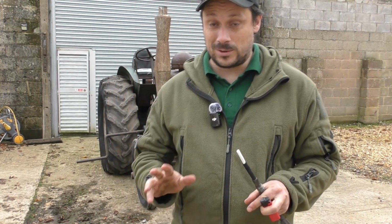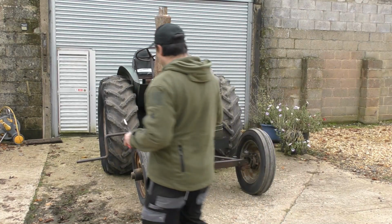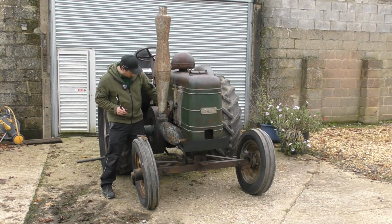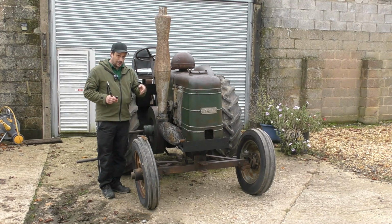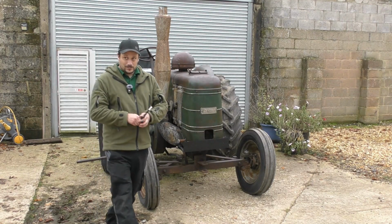I'm just going to set the decompressor because I forgot. The decompressor's on a spiral. So it gives me a certain amount of turns. I think I can get up to 5 turns. 3 turns is usual for hand start. So it's 1, 2, 3. It's like a thread cut in. One day I will take you around and show you properly. Probably when we do a power start.